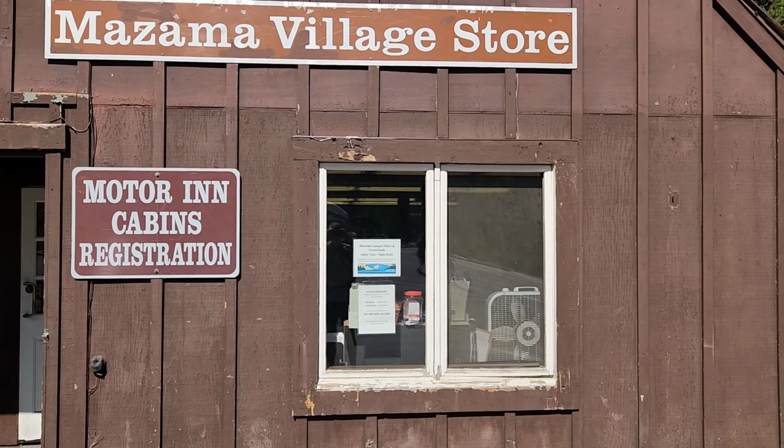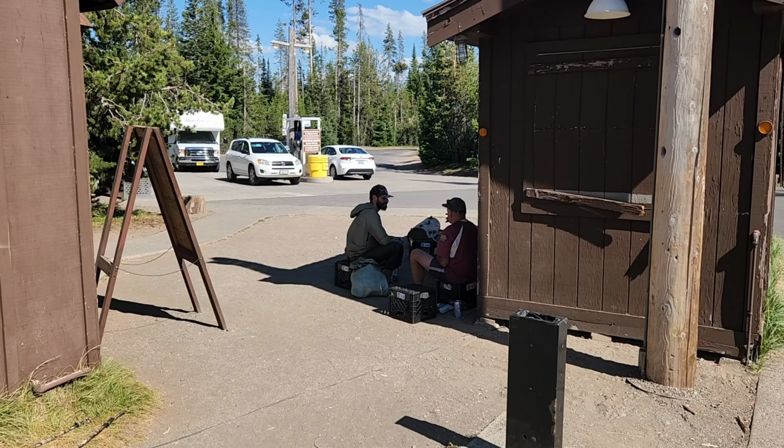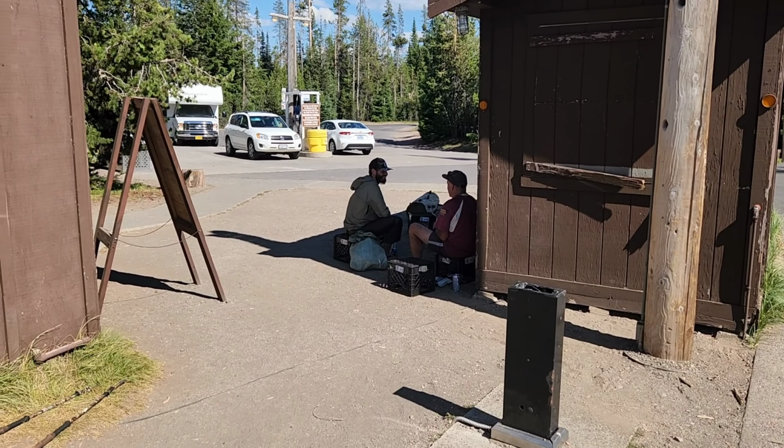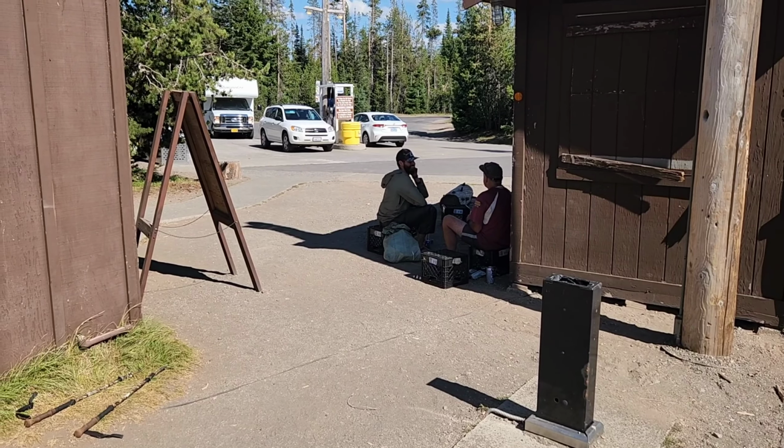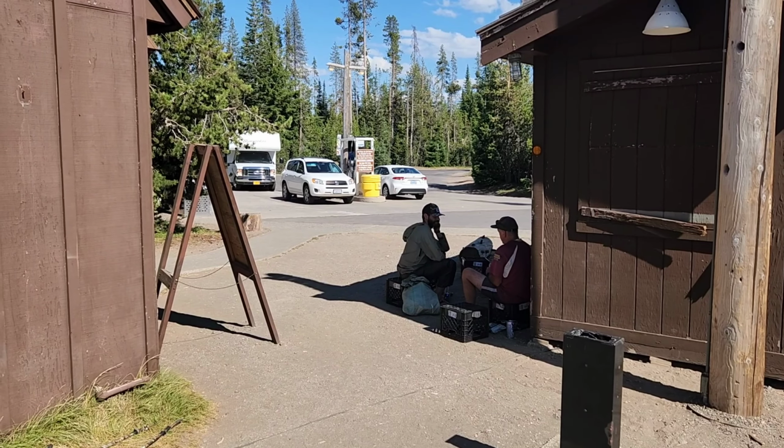They do cater to PCT hikers. Here's a few hikers over here. There's a charging station behind there. And yeah, going down to Campground F, where they actually let PCT hikers stay.